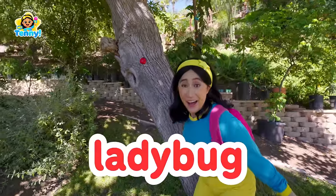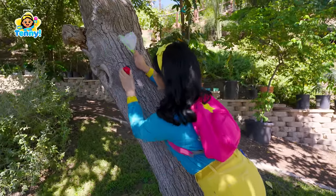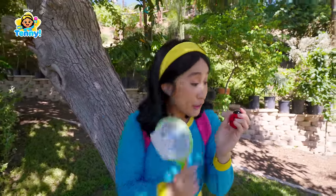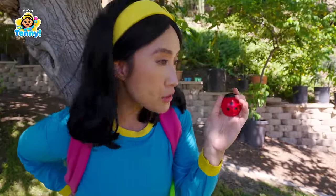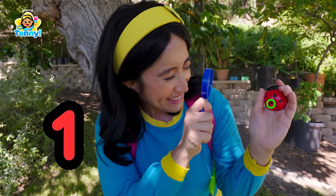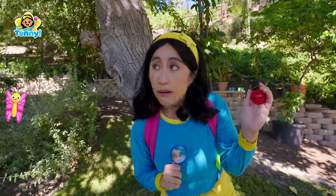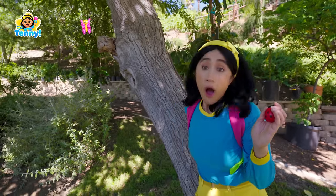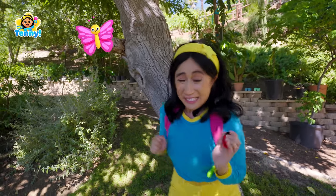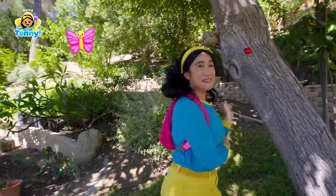Ooh, a ladybug! I caught it! Look, ladybugs have polka dots. Let's use our magnifying glass to count how many there are. One, two, three. Whoa, is that? It's a butterfly! We have got to catch it! Bye, Miss Ladybug.